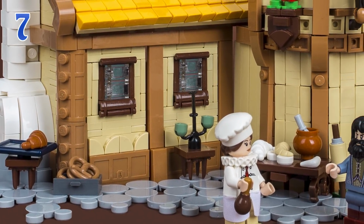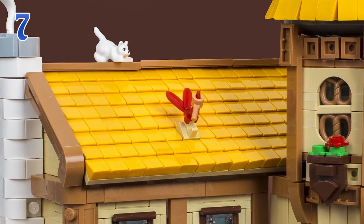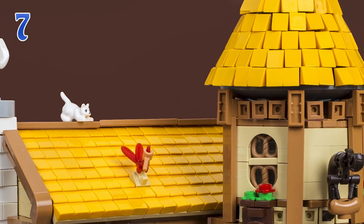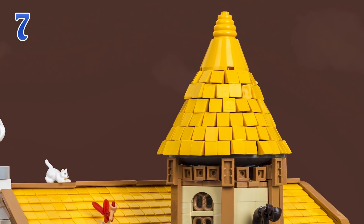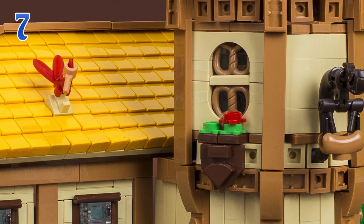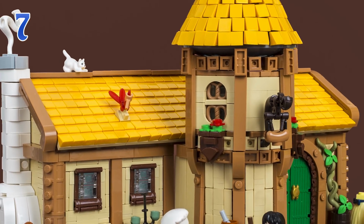Super cool. There is a cat chasing a bird on the roof, and I love the use of those cheese elements to portray this irregular roof. More cheese elements for that cone-shaped tower in the middle. Pretzel pieces for the windows below. I mean, oh my god, so many great usages. This is one of the most wonderful buildings I've seen this year by far.